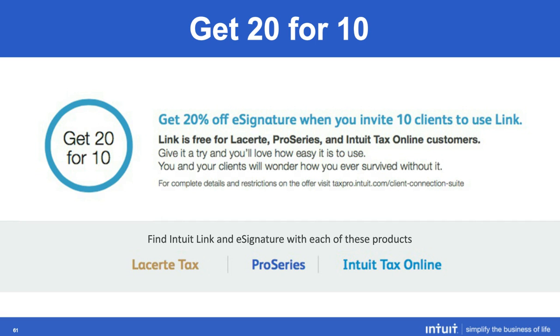Yeah, I had about a dozen clients that sent most of their information via Link, and then we might have been missing one K1 that they said they would drop off at a later time. And so we would just check off that box to show that it's complete, and then it was very clear to all the staff that we were done with that information.